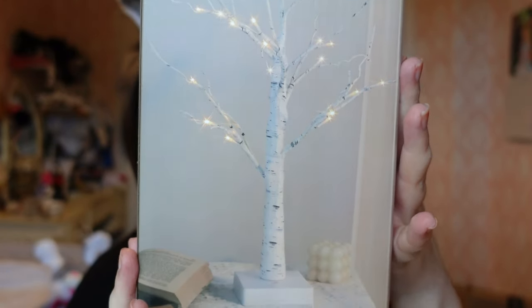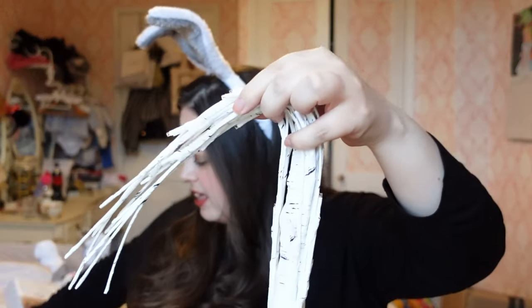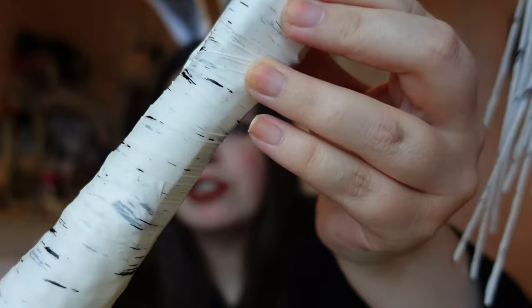So that's what the tree is supposed to look like. We shall see if it's going to look like that, because it's flat. How is it flat though? I don't know. I'm disturbed. Oh, that's it. So it comes with a stand and it's supposed to light up as well. I can't get it on the stand at the moment. And it's like that. So it's got the wood effect on it, which I really liked. And then I'm guessing you just do it yourself. So you just take the stems out yourself.